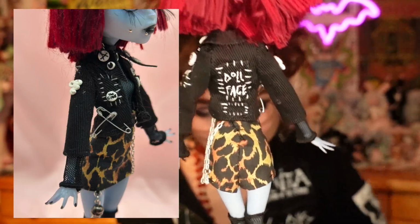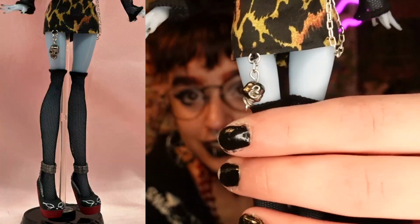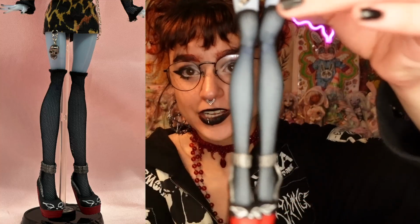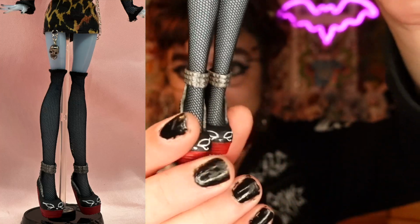And then yeah, the back, like I mentioned, it says doll face, and that's just painted on with some screen printing ink. And then she's got a cute little leopard skirt with a little chain belt, and then a little chain with a dangly skull, and these sweet little tights. And then her shoes are repainted Cleodai shoes, so they got little cat faces, but they also kind of look like Susie Sue eyes, so I figured that it worked.